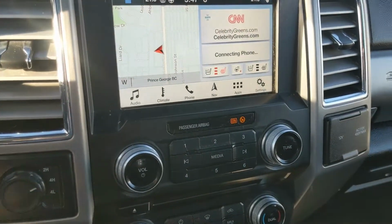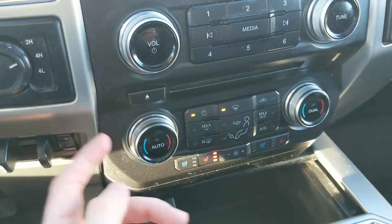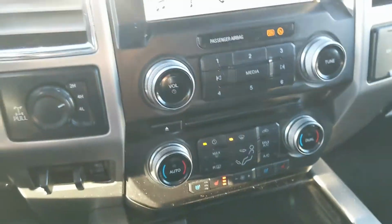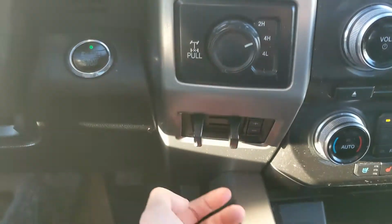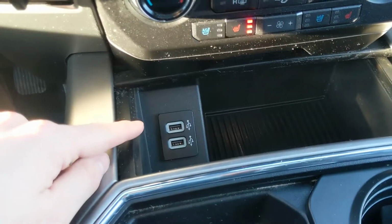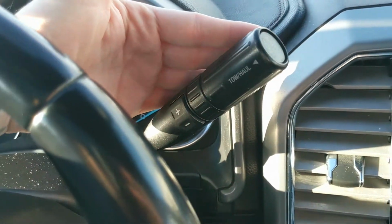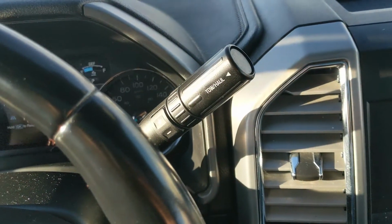Moving down, you have your media controls, and then your climate controls, your physical ones that is, again with dual zone front climate and heated and air conditioned front seats. To the left, you have your 4x4 controls with a locking rear differential and trailer brake controller, and on the right you have a 12 volt and 110 volt power outlet. Moving down, you have this compartment here with two USBs, so you can plug something in from there. Looking at your column shifter, which does have SelectShift, so you can manually shift through your gears, and your tow haul mode button at the end of the stock there.